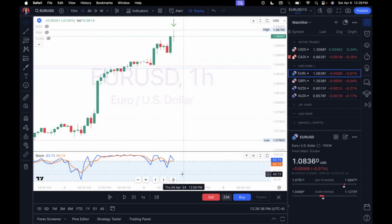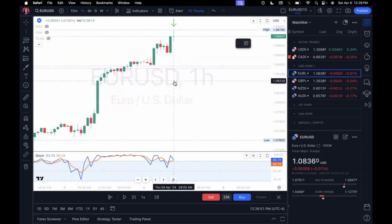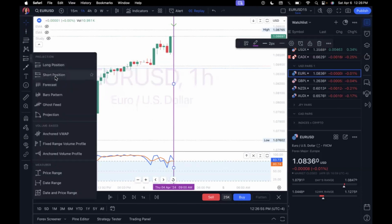Now, if you've seen any of my other videos, you know that if the stochastic is facing down, the market is usually going to also be going down. And when the stochastic is facing up, the market is going to be going up. So we're just going to put a vertical line here where we see our doji candle.